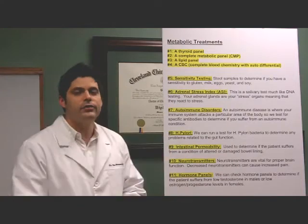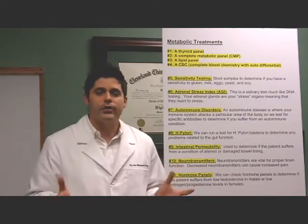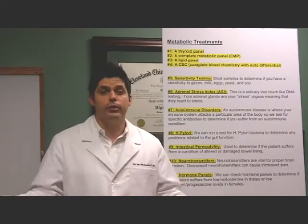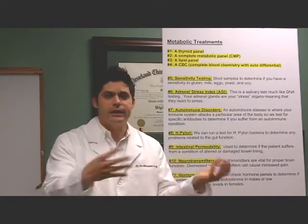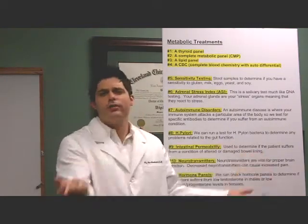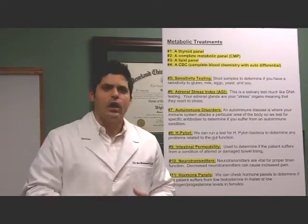Intestinal permeability testing, again on the same lines as H. pylori. Here's how I like to explain it. Imagine from your mouth to your rear end is a tube. I know it sounds gross, but that's the only way we can describe this. That tube has to be super tight. You can't have any leaks in there. How well does your garden hose work if it's got water shooting out of it everywhere? That's what we can't have inside your gut.